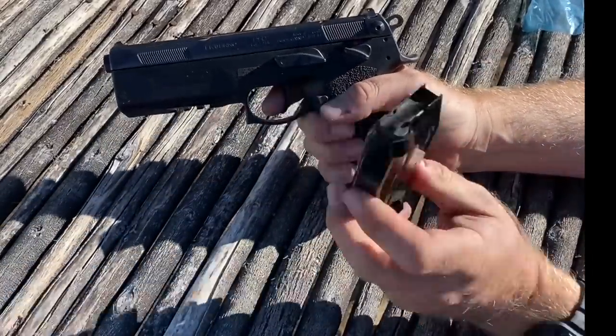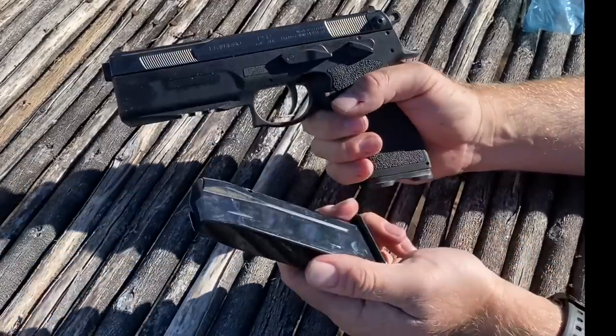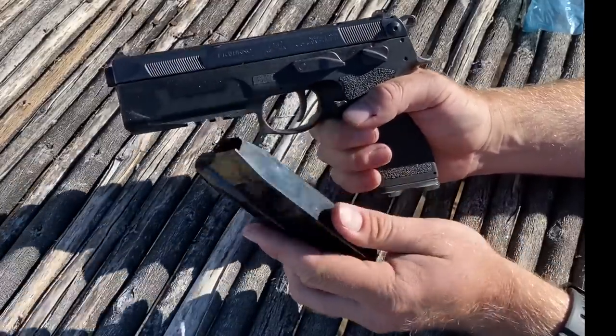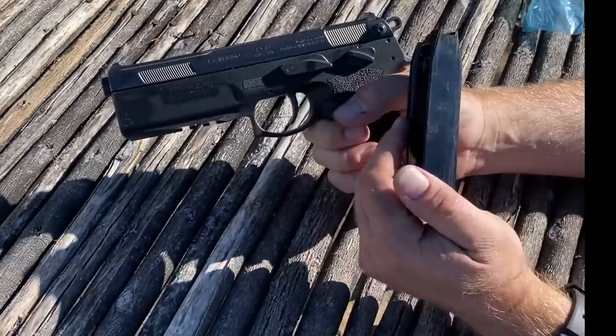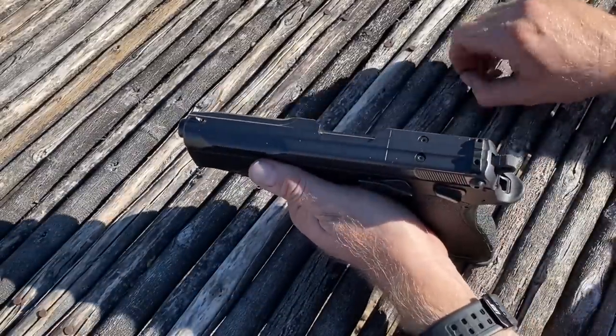Same magazines, whether it's 10mm, 40 Smith & Wesson, or 7.5, and that 10mm barrel will fire 40. So with this barrel, you can fire 10mm or 40 Smith & Wesson, swap the barrel out again, you're back to 7.5.